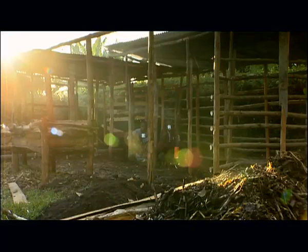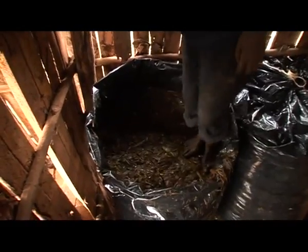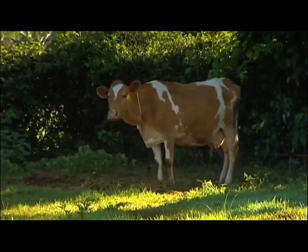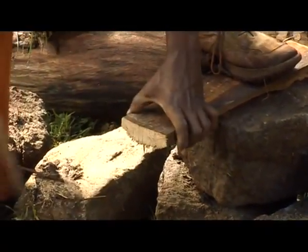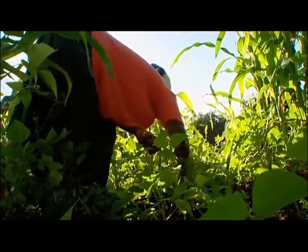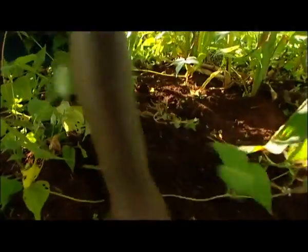We've made a start on rebuilding the cow shed and learned all about silage, but there's still plenty left to do. Well, let's get busy in the fields, fixing another of the family's problems, this time, more crops and better production.